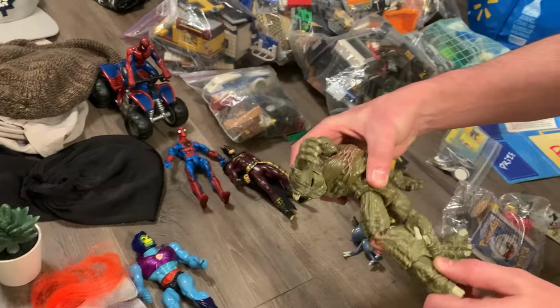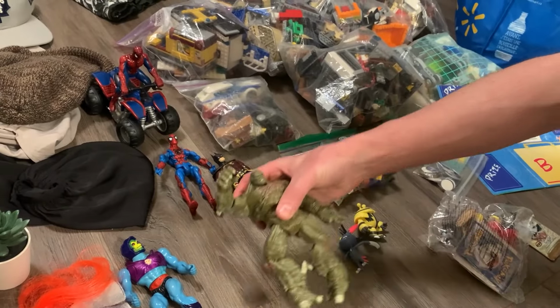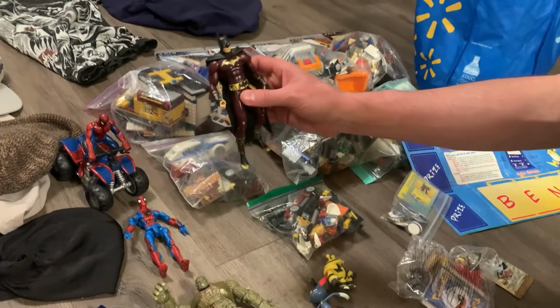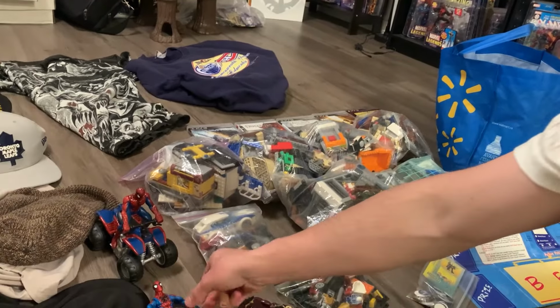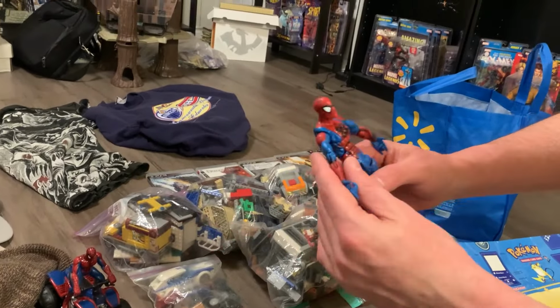We have a nice Abomination from the movie that came out in like 2008, I think. And this is a nice kind of like martial arts Batman. It doesn't really sell for much. My wife found this right at the end of the day. I wasn't actually filming when she found this.